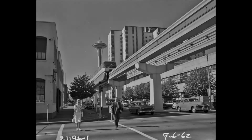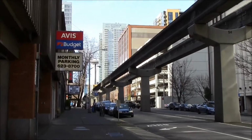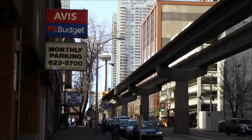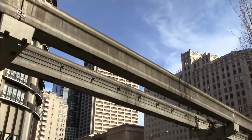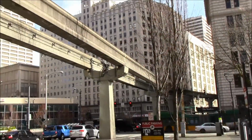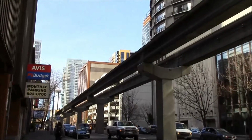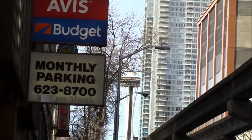Here is a picture of the Seattle Monorail on September 6, 1962. This still looks the same as in 1962, except for some numbers painted on the monorail tracks, and some glass buildings that have been added later on. Also notice the Space Needle in the background of the 1962 photo, which still looks the same to this day.